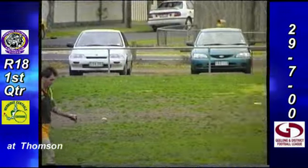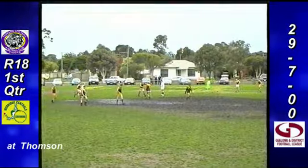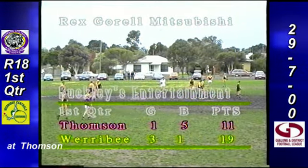But goal to Andrew Hawks, a goal to Werribee Central, 3-1-19. Lead Thomson 1-5-11 on the Victory Trophy Centre scoreboard. 22.5 minutes into the first quarter. I was just about to say, Trevor, that Thomson are doing a great job around the ground.